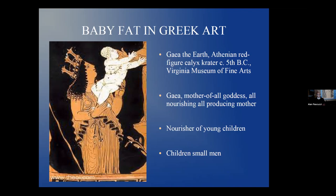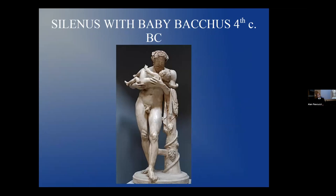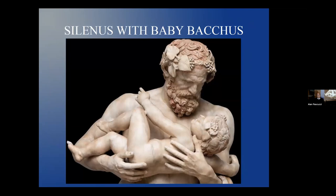If you look at the Silenus with the baby Bacchus in the 4th century BC, this is actually quite good because it's in sculpture, you start to see this concept of babies done correctly. And if you show this close up, you can see that still they're sort of like a small man. It's still pretty well done, but it's a naturalism based on observation, obviously, but it wasn't the focus of all art. And I'll get into that in just a second.